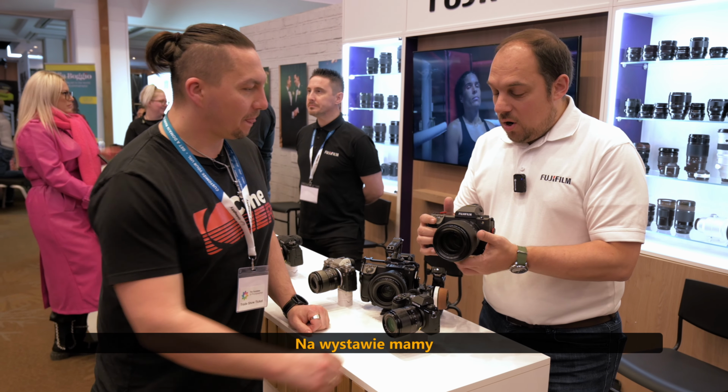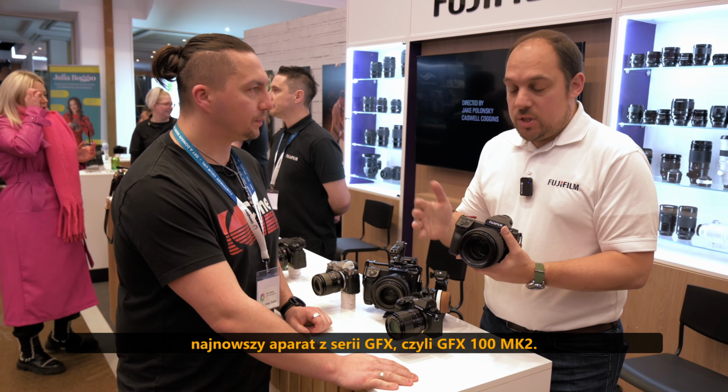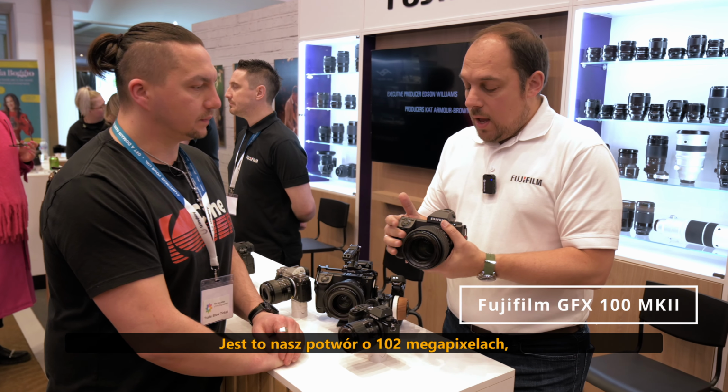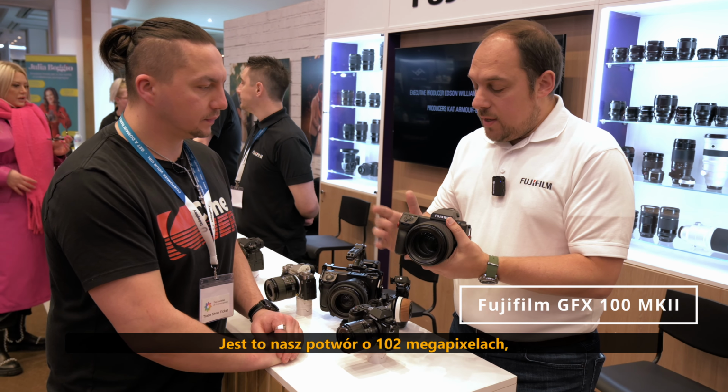So we've got on display, as well as our X series and GFX cameras, the latest GFX camera, the GFX100 II. This is our 102 megapixel behemoth, which is great for stills and video. As we can see, it's also got one rigged up from a video perspective, but this is the all singing, all dancing latest iteration of our GFX system.